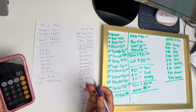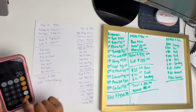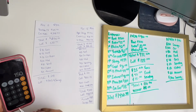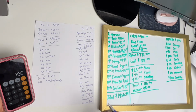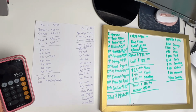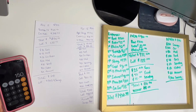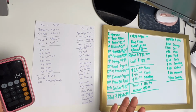$90 in total for our medical budget, okay? Car repair, we have $20 from this pay, $30 from this pay, and then $100 from this pay. So we have a total of $150 for our car repair. So do you see how quickly things accumulate when you are doing a budget every single week and you're allocating funds to different buckets? Literally, you will see so much money accumulate for so many different things where you'll just be like, oh my goodness.